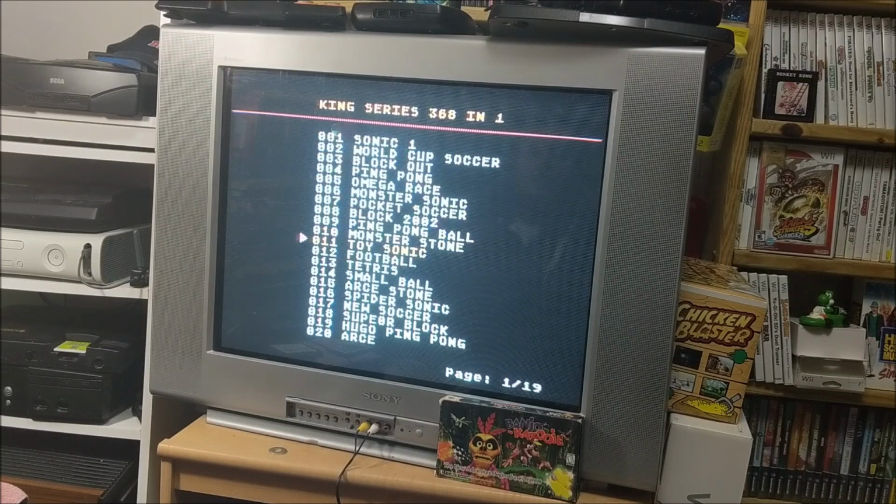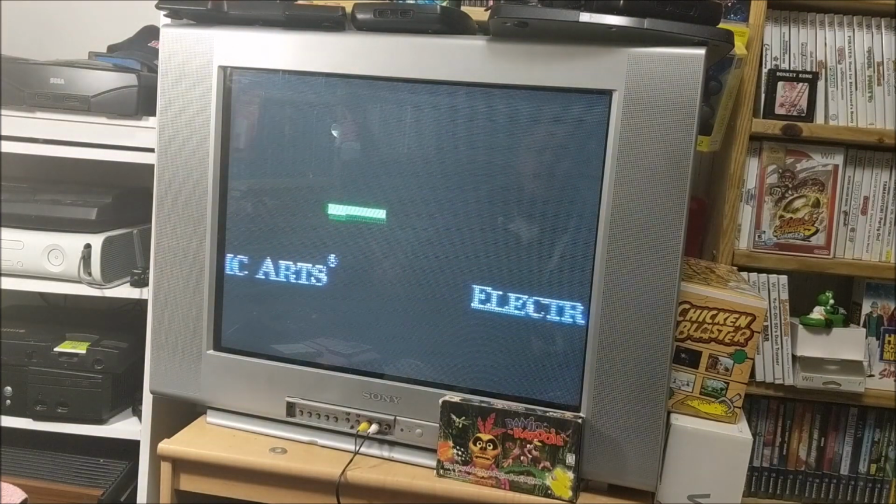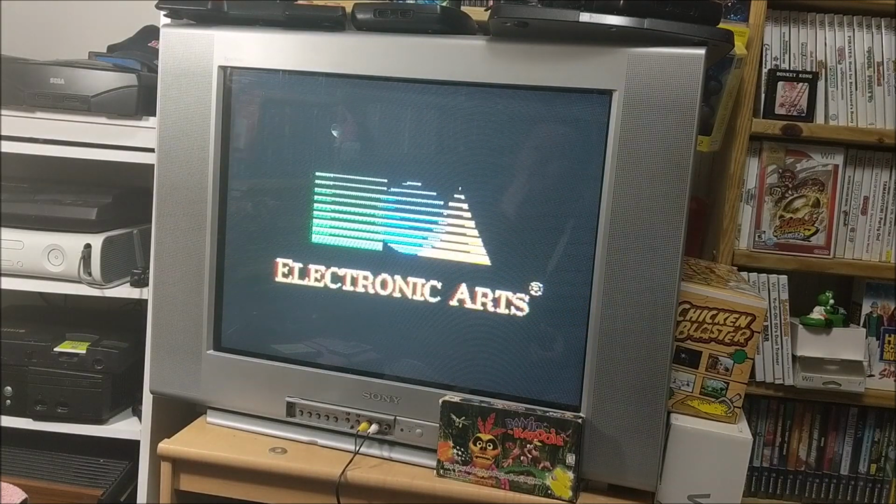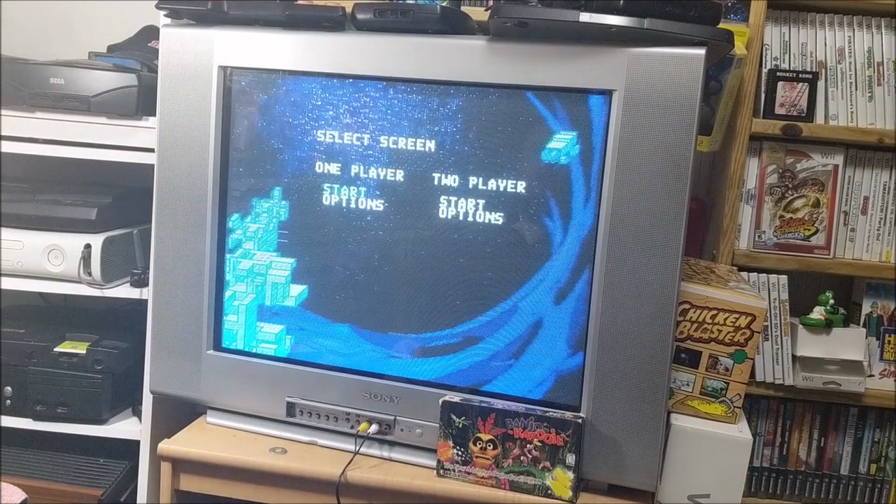Tetris, there we go. Now, I'm a huge fan of Tetris. You know, Tetris 99 Battle Royale, that's been my jam for the past few weeks. Let's see what this is about. Oh, I just got a feeling this is not... Oh, here it goes.